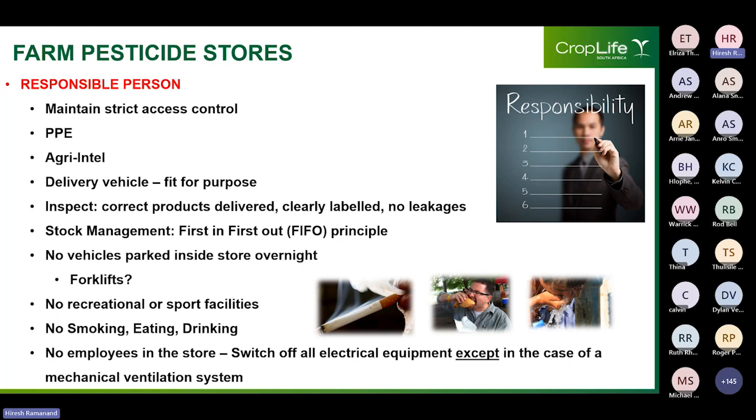Upon a delivery vehicle arriving with the pesticide consignment and before offloading, the responsible person must ensure that the vehicle is fit for purpose. And where this is not the case, the consignment should not be accepted. Containers must be inspected on receipt to ensure that the correct products have been delivered. Pesticides in packages and containers that are not clearly and properly labeled must not be accepted or used. It is also important to ensure that no leaking containers are accepted.